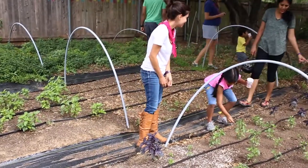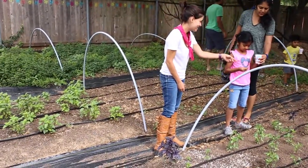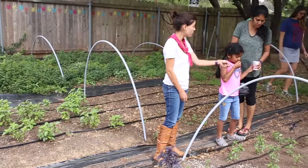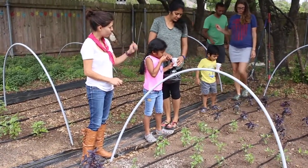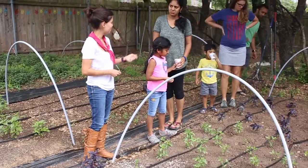Is this also basil? That is Red Freddy basil. That's the one we made the lemonade with. This one? Yeah, it looks purple, but once you macerate it, it comes out red.